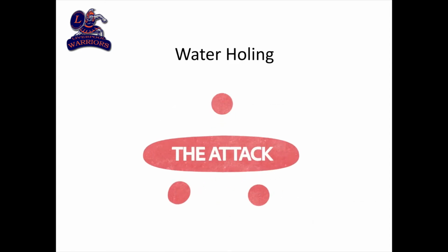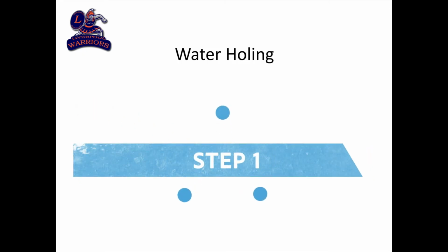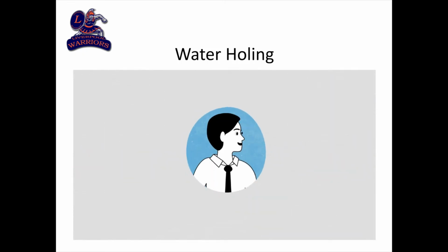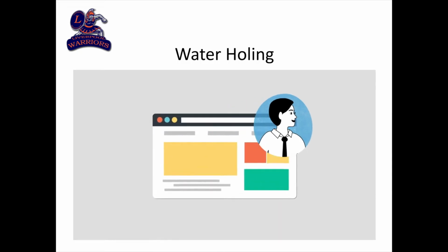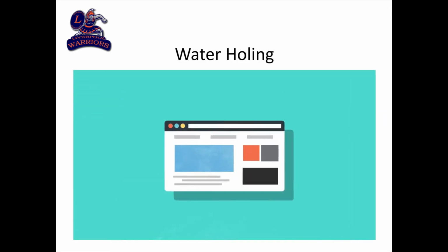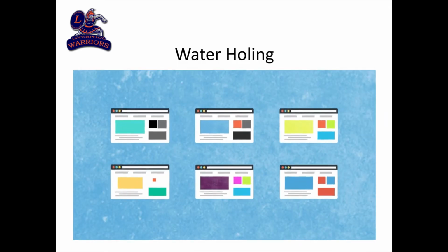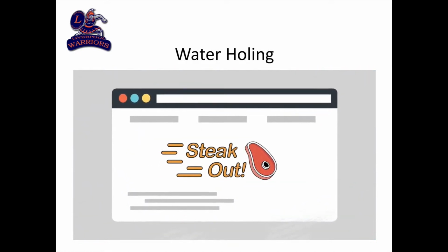The attack plays out like this. Step 1. The attacker profiles their victim and identifies the types of websites they often visit. By narrowing in on frequented websites of employees or customers of a specific company, the attacker can begin to select the perfect site to exploit. An example of this is a restaurant website company employees typically use for ordering lunch online.